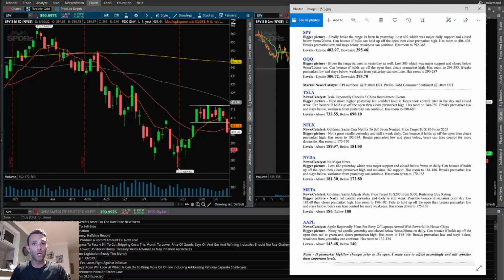So now let's quickly go over the technicals. To the left, this is a daily chart of the SPY coming into the day of the 10th. So this is what it looked like. And as far as the SPY goes, I said that it finally broke the range it's been in yesterday. It broke that range towards the end of the day. It lost 407, which was major daily support, and it closed below the 9 EMA and the 20 SMA.